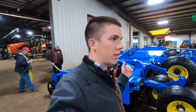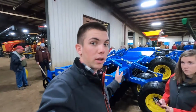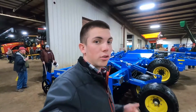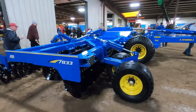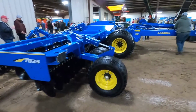And these have kind of taken the market by storm. Everybody thinks they're great. Everybody loves them. We never used one, probably never will, because we've got small tractors, and we are no-tiller strictly, so we don't ever do any tillage. But for some guys, I can see why this would be great to cover a lot of acres with a lot smaller piece of equipment.